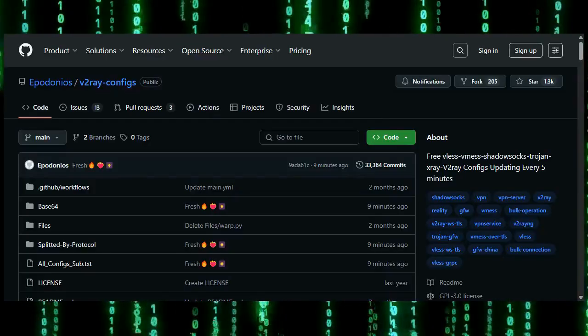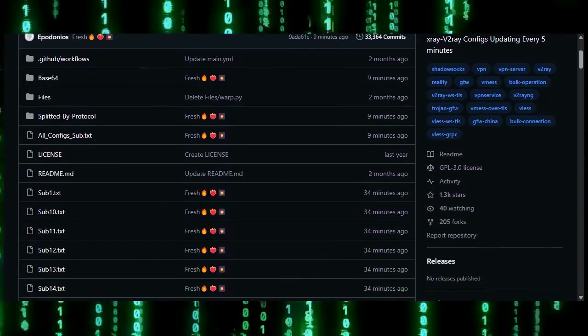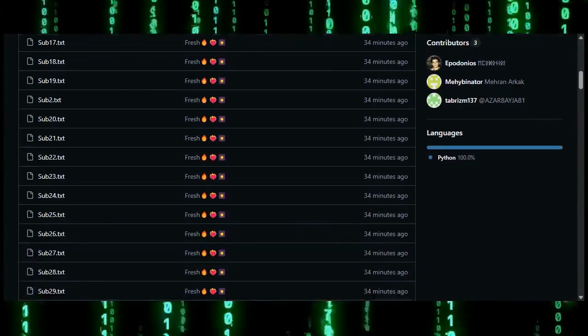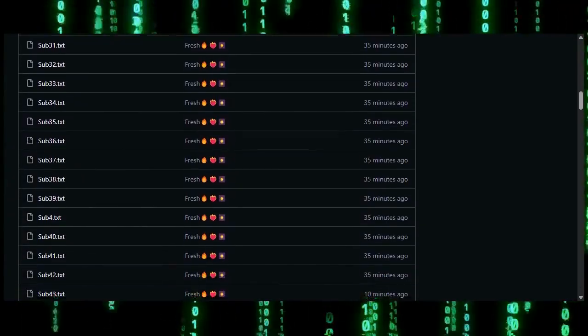This is a digital backdoor pass for those who want to bypass internet censorship, constantly updating V2Ray configs for protocols like VMess, VLESS, Trojan, and Shadowsocks every 5 minutes. It's like Netflix, but instead of streaming Tiger King, you're streaming freedom in countries where governments play internet helicopter parent.